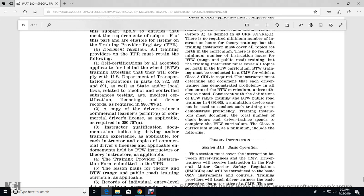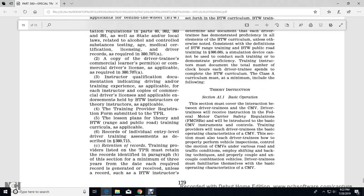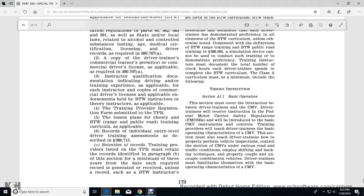A copy of the driver trainee's commercial learner's permit or commercial driver's license, as applicable, as required in 387.07A. Instructor qualification documentation indicating the driving and or training experience, as applicable, of each instructor. A copy of the commercial driver's license, applicable to the endorsement held by the behind-the-wheel training instructor or theory instructors, as applicable to the form submitted with the training provider registry. The lesson plans for the theory, behind-the-wheel range, and public road training curriculum, as applicable. The records of the individual entry-level driver training assessment as described in 387.15.